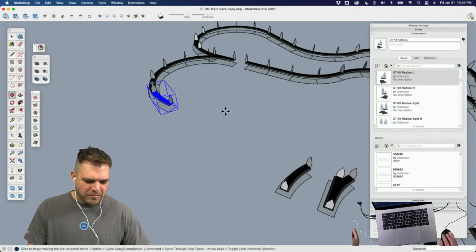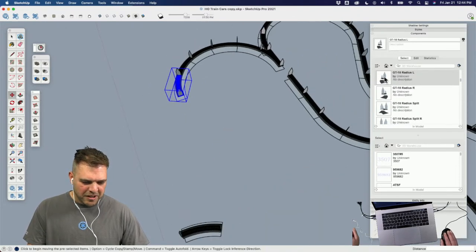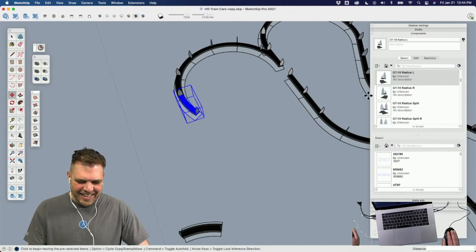Yeah. If it makes you feel any better, I had no idea how to connect it either. I was like, I'm lost.